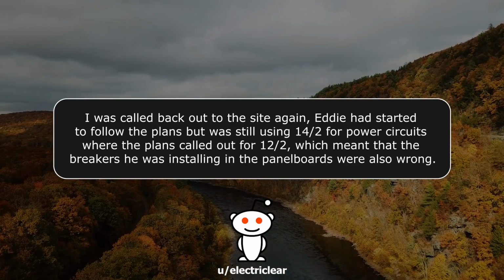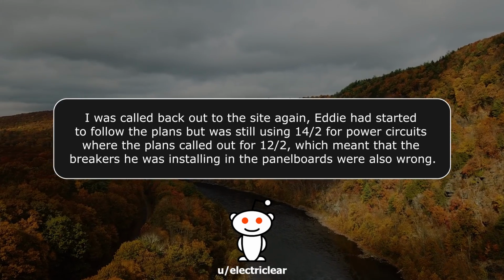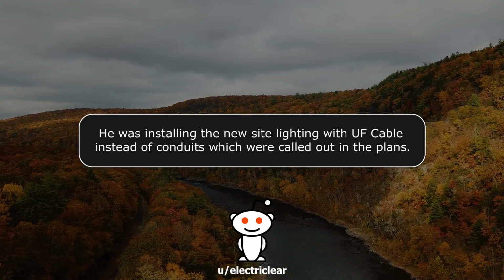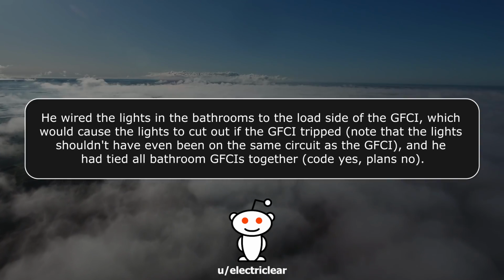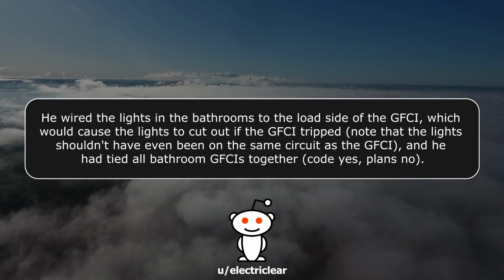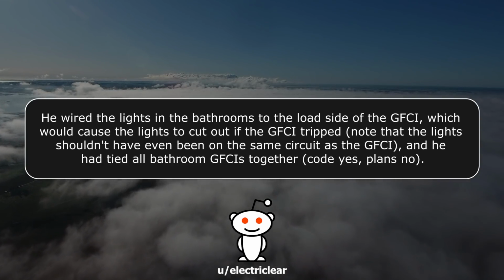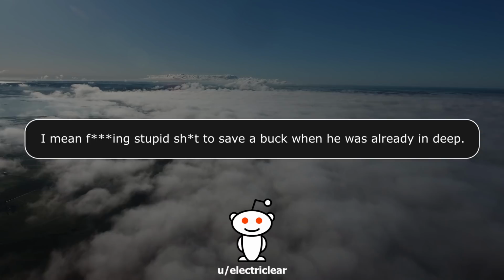I was called back out to the site again. Eddie had started to follow the plans, but was still using 14/2 for power circuits, where the plans called out for 12/2, which meant that the breakers he was installing in the panel boards were also wrong. He was installing the new site lighting with UF cable instead of conduits, which were called out in the plans. He wired the lights in the bathroom to the load side of the GFCI, which would cause the lights to cut out if the GFCI tripped. Note that the light shouldn't have even been on the same circuit as the GFCI, and he had tied all bathroom GFCIs together. Code yes, plans no. I mean, stupid crap to save a buck when he was already in deep.